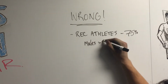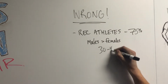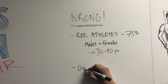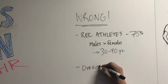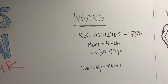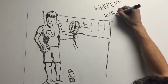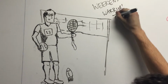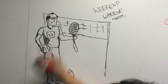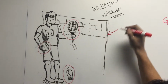Males are affected more so than females, especially those between ages 30 and 40. The injury itself can occur due to repetitive overuse or to a trauma. So what might a 40-year-old male recreational athlete look like? Right here, we have the weekend warrior. Now, sports that commonly cause an Achilles tendon rupture include basketball, football, racket sports such as tennis, volleyball, and running.